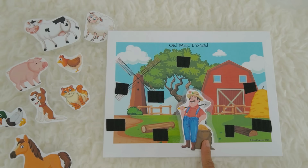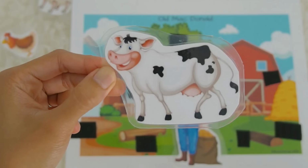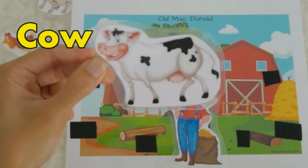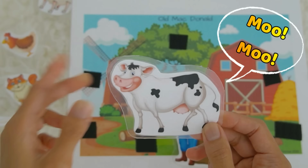You can choose which animal you want to put first in his farm. Where do you want to start? Can we start here? Okay, we can start here. What animal is this, kids? Can you tell me what animal this is? It's a cow, correct. Now, what does a cow say, or what is the sound of a cow? It's moo, moo. Okay, now let's sing.